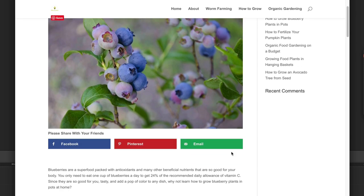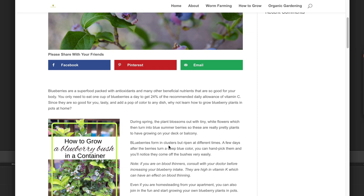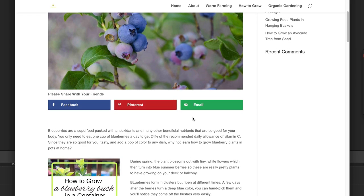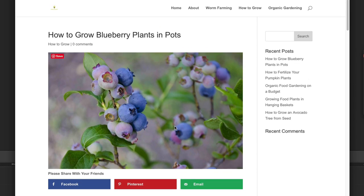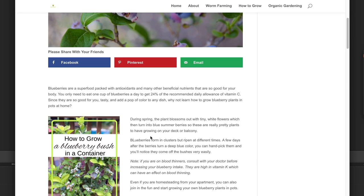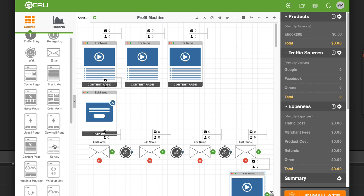So somewhere near the beginning of your content, you've got to have a relevant call to action. So we looked at the lead magnet previously. If that lead magnet is relevant to this piece of content, then we include it on the page. If it's not relevant to the piece of content, then we create a new lead magnet, and we can have as many lead magnets as we need.